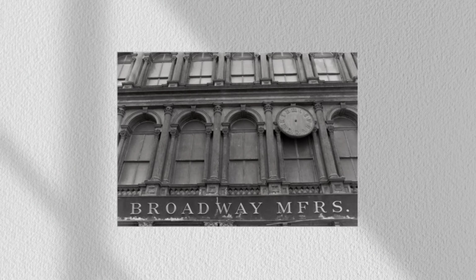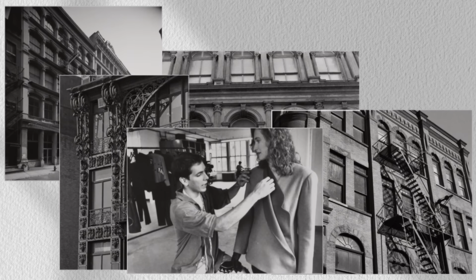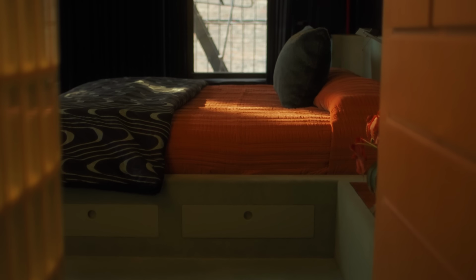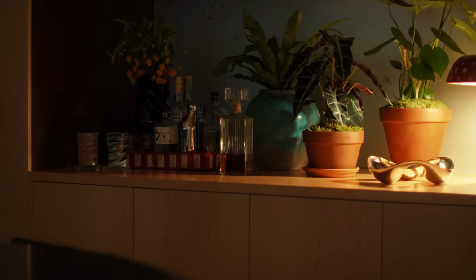It's these old warehouse lofts that have been preserved really since the 1970s when artists were moving in. I really wanted to pull out the things that were specific and thought-provoking and interesting, because it's not just about Soho, but it's also my client and his lifestyle.